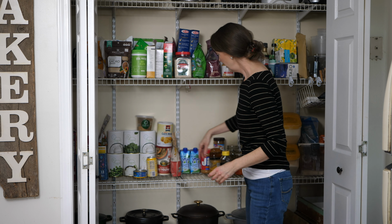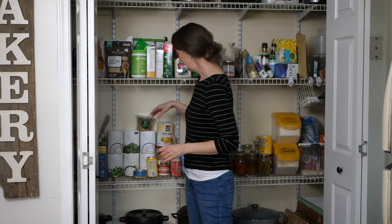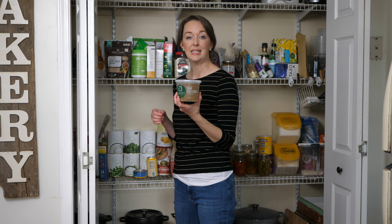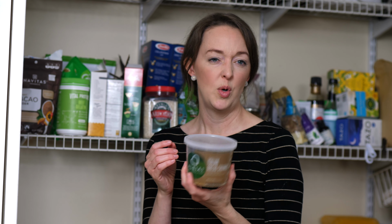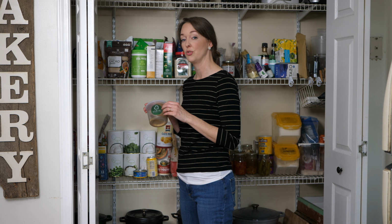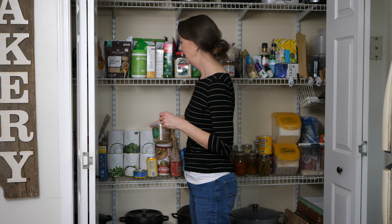Got some coconut water in here, and then you get down into some of the drier goods. I do keep some gluten-free breadcrumbs on hand. This is just for quick breading of things if something comes up through the week. I don't eat a lot of this because it is grain-based, but for the rest of my family, it's fine.